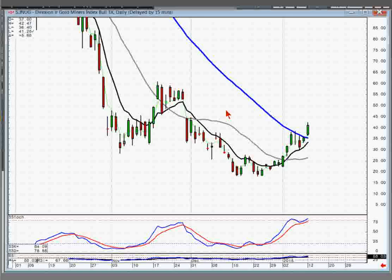So the volume only becomes a real major factor to me, and it's just added fluff, if you see big volume at a reversal signal in the oversold area or the overbought area. It tells you there's been a lot of stock changing hands. It usually indicates that's where there's been a change of investor sentiment.